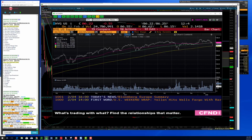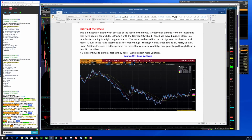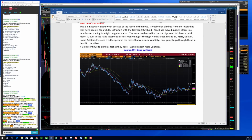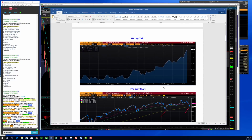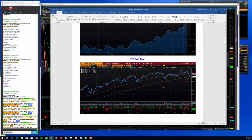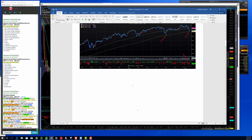You go back to my newsletter, and we talk about the levels that we are at. This is still very low levels in the German 10-year Bund. So if we hang out here for a little while and gradually move up, I don't think it's going to be the end of the world, because the market can adjust to it. What the market doesn't like is those quick, fast moves. So that's number one to watch, if it still is very quick. The German market, the high yield market, if we break the 200-day moving average, I think that's troublesome.